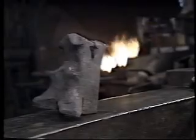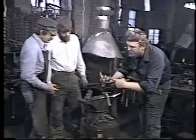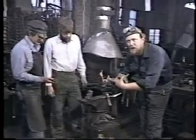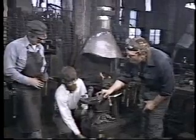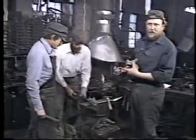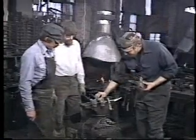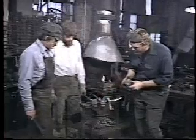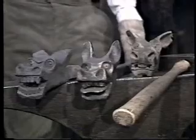As you can see on the head here, they've formed out the nose very similar to this because they're going to be a similar pair that are going to be perched on the gate. The ears are left heavy so that last of all they can be drawn out and thinned so that they won't burn in the forging process. So you can see the various stages involved in creating the head.